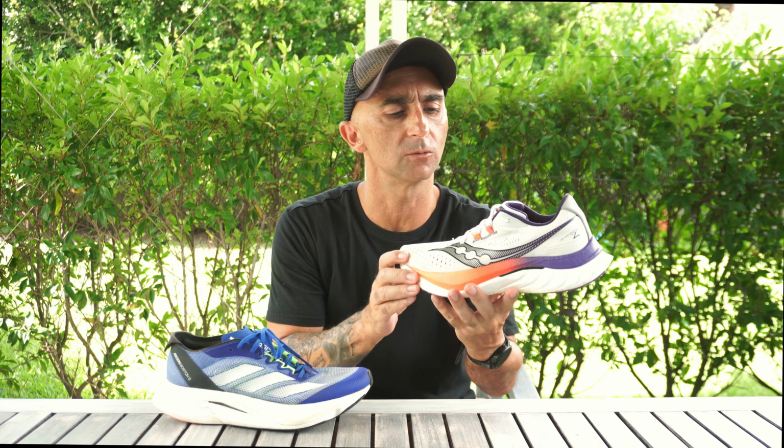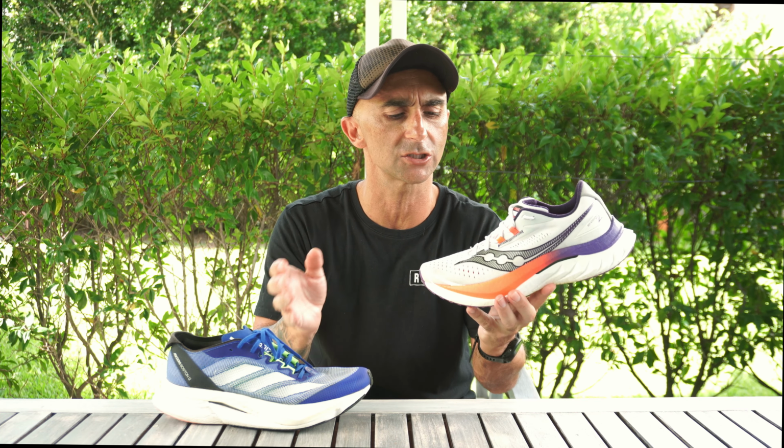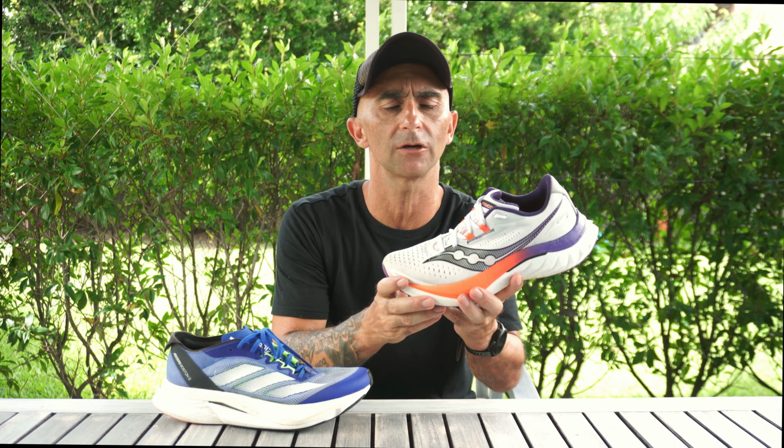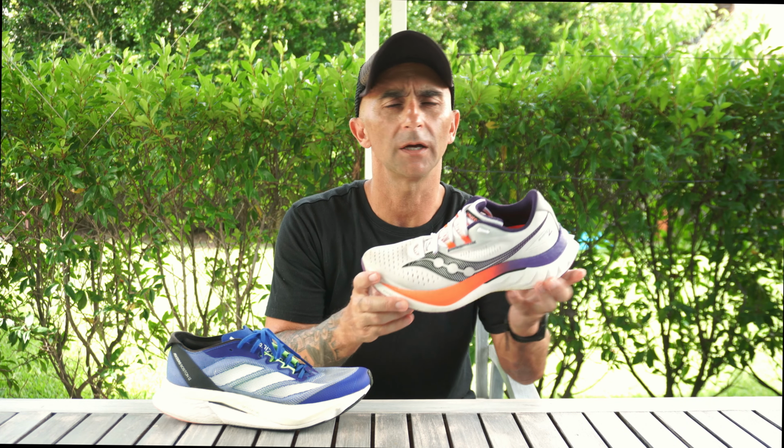Lockdown in this shoe, excellent, not a problem in the world. The laces are good. They're a little bit long and stretchy, but that's fine. Now the fit for this one, true to size, and the toe box is probably a little bit narrow if you're going to go true to size. Yeah, overall build quality, absolutely excellent in the Speed.